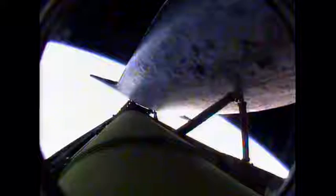Discovery, you are single engine press. Single engine press. Seven minutes, 15 seconds into Discovery's flight. The shuttle traveling 12,700 miles an hour. Its altitude 66 miles. Downrange from the Kennedy Space Center 615 miles.